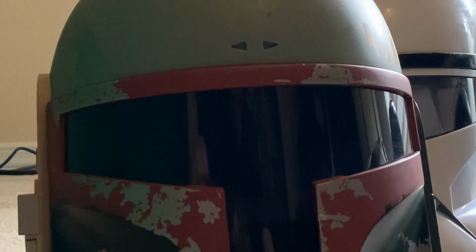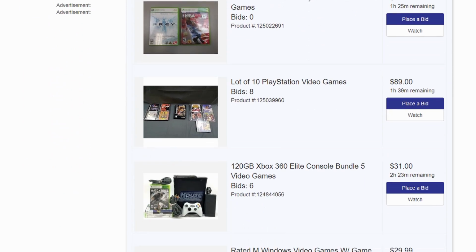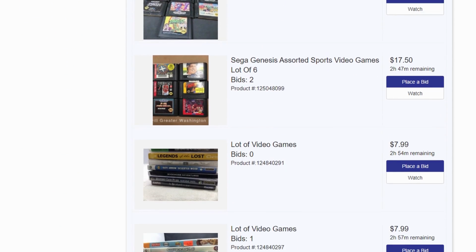Now, the Boba Helmet. The disclaimer, the reason I didn't show it with the other ones, is because this one I ended up finding on the Shop Goodwill website. For those of you that don't know what that is, Shop Goodwill is basically eBay for Goodwill items.